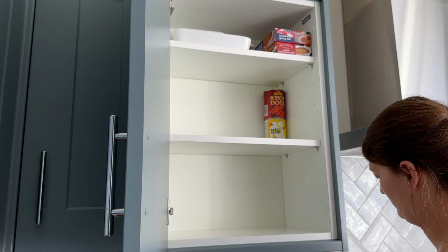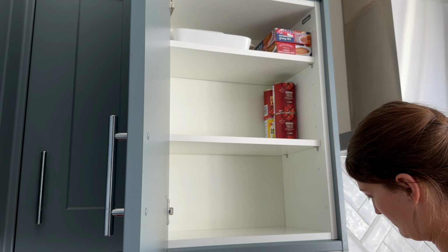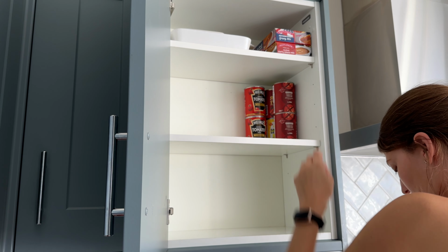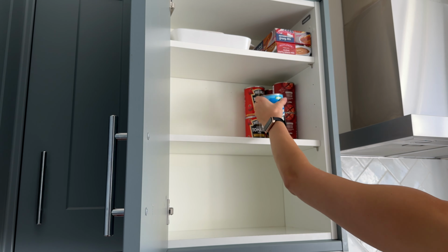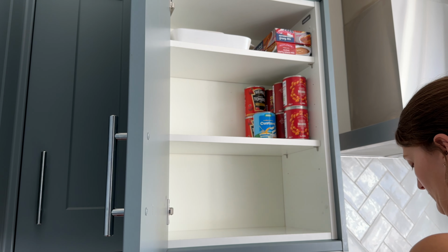I'm just putting the tins back here, and I literally have to have the label front facing towards me, as it really annoys me when they're not at the front. Is this just me, or I'm sure everyone else is like this, right? Why would you want to have the label to the side because you can't see what you're getting?